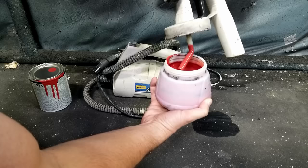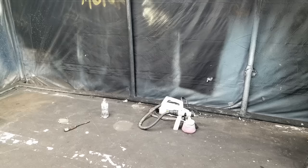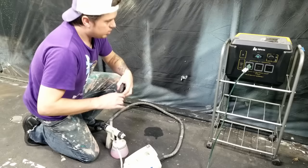Screw the cup onto the gun. Hook the hose into the gun. Move this power station out of the way so that I can paint. Let's plug this in and give it a test.